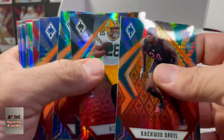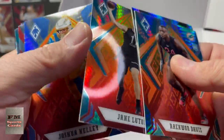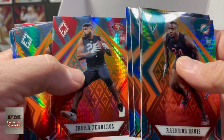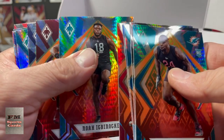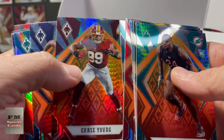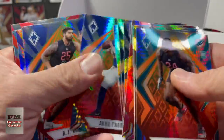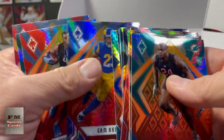Raquan Davis, A.J. Dillon, Jake Luton, although he's not starting anymore. Josh Kelly, holy crap. These cards are gorgeous. Joe Jennings, Noah Igbinoghene, nailed it. Chase Young, that's a cool picture. Christian Fulton, Anthony Gordon, Calvin Chason, Jake Fromm, Jakey Pooh, AJ Epenesa, Cam Akers.